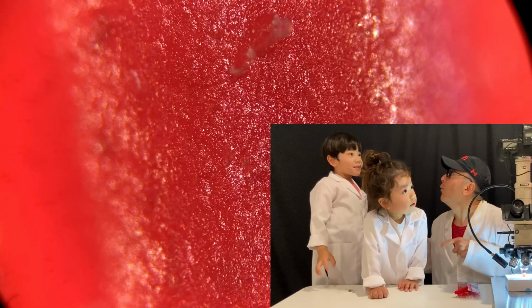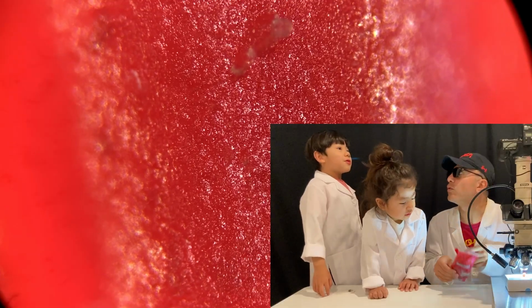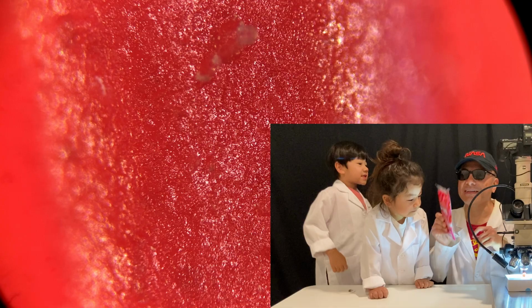Here we go. Whoa, there it is. There's a lot of white stuff and it's obviously red. It looks like sugar. He's absolutely right. We're basically looking at sugar because this is pure sugar.